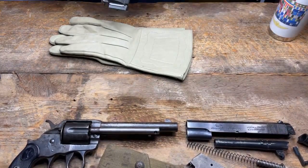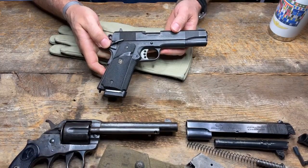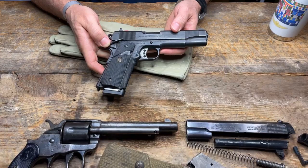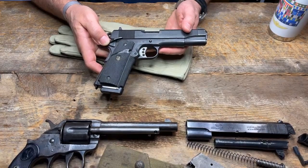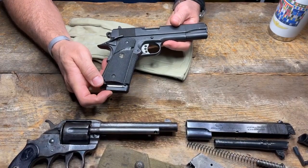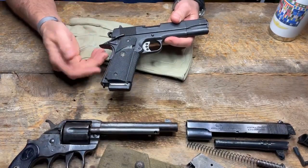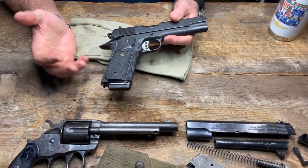Now this is about 1985. This is the fabled MEU(SOC) 1911. Marine Recon wanted a .45 caliber handgun. MEU(SOC) stands for Marine Expeditionary Unit, Special Operations Capable. This gun is made as authentic as you can have a MEU(SOC) without it actually having been issued as one, because this is an original GI frame that was made in 1945 by Colt, U.S. property marked as theirs were.